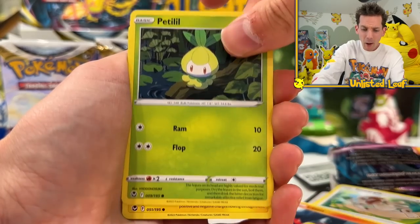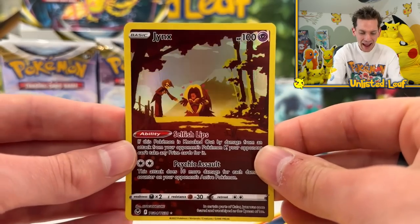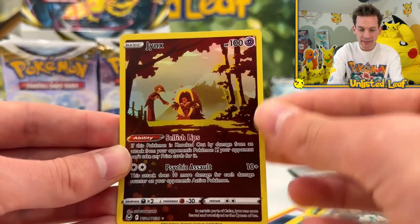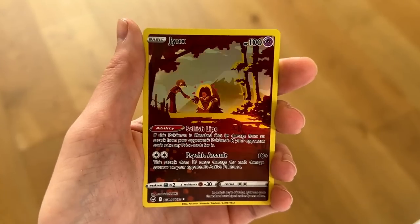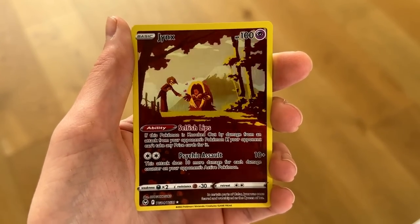Smeargle's in the set as well. We got Petilil, got the Pharaoh Seed. Hey, no way! That is gorgeous. So the character rares or trainer galleries are actually back in the set as well. We got a Jynx one. Gosh, the artwork on these TG cards is ridiculous.